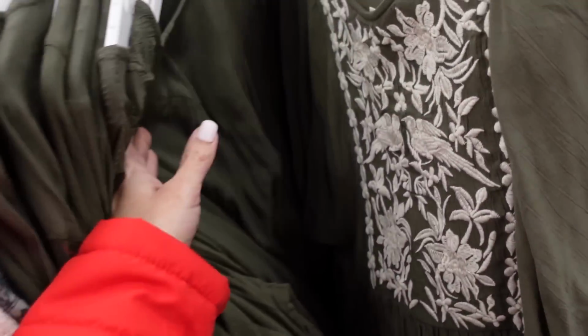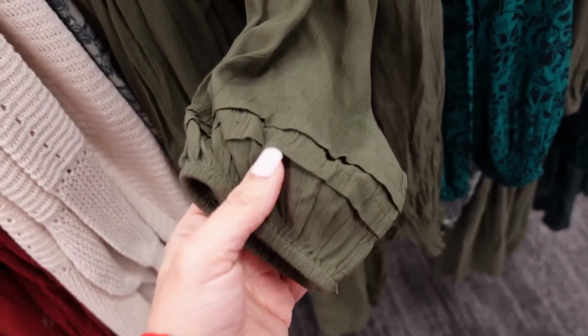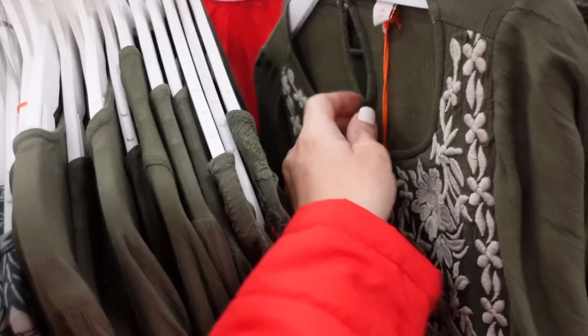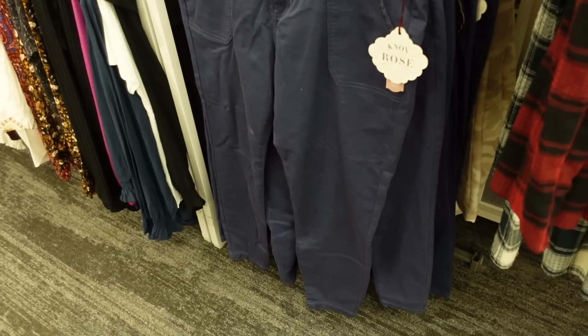I think we saw this in some other colors. So this one has that higher neckline. It's a textured material with the little tear on the wrist, flowy fit, and the button detail on the back, and they're 38. Color on the 12 pants from Knox Rose.